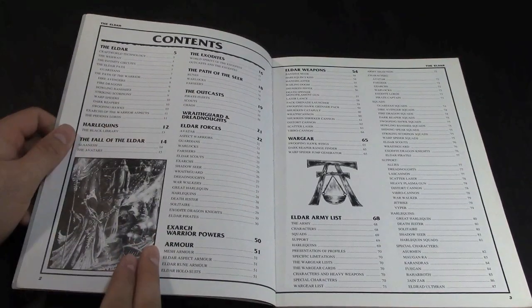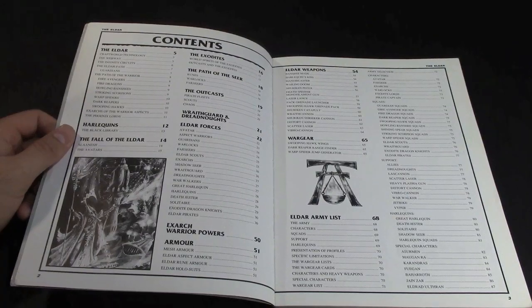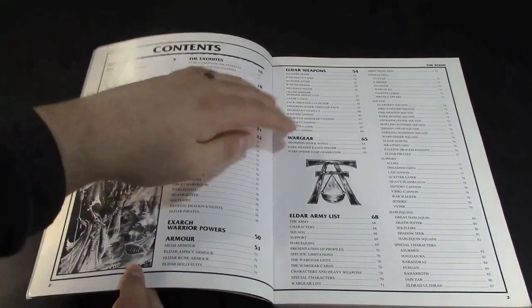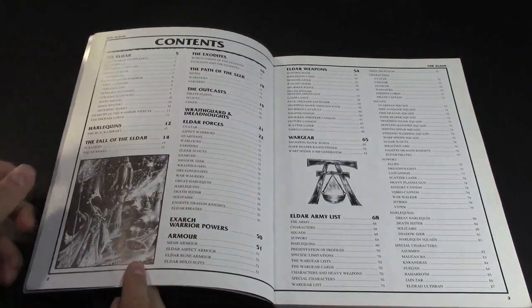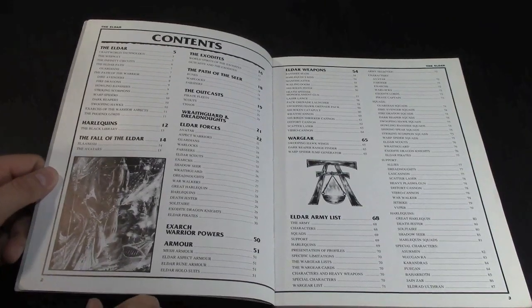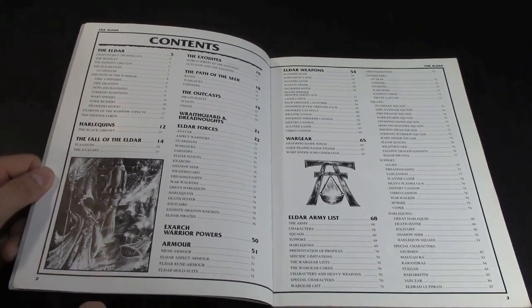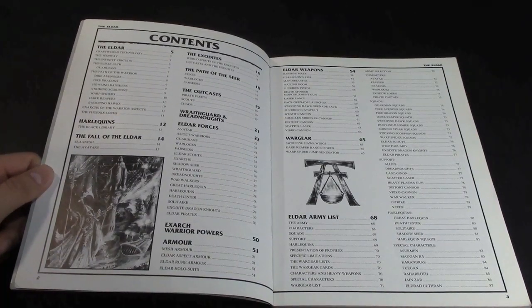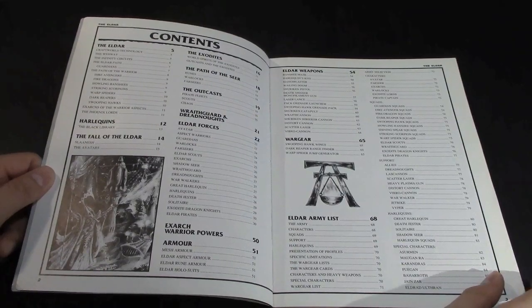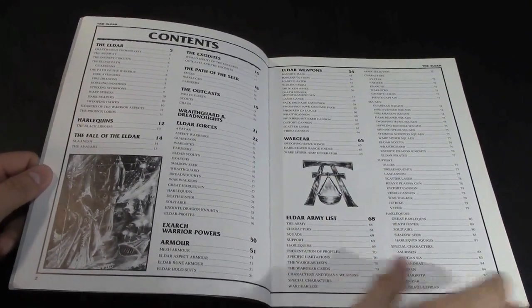Then we get into the Eldar Forces, which is actually unit descriptions for each unit you can use. Exarch Powers, different armor and the armory here, Eldar weapons, different war gear, and then we get into the army list with the actual point values for 2nd edition, and we can all look at those and laugh at the ridiculous pricing that they had back then for points, but it made sense back then. And then of course all the different characters, squads, different support platforms, Harlequins, and then special characters.